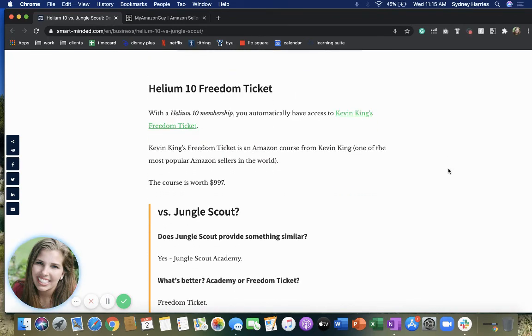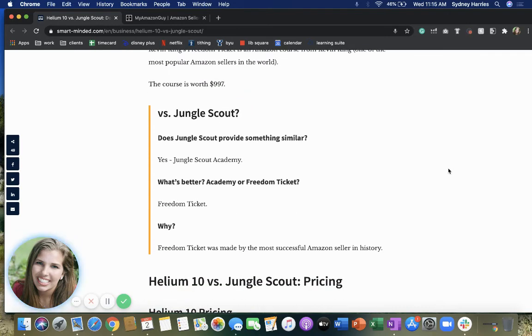So, Helium 10 Freedom Ticket. If you have a Helium 10 membership, you automatically get access to this. The course is roughly around $997. Jungle Scout does offer this. It's called Jungle Scout Academy, but we think that Freedom Ticket is better just because it's coming from Kevin King, who is one of the most popular Amazon sellers in the world historically. So he's one of the most successful, so why not learn from the most successful? They'll give you great insights and tips to really help you grow sales.